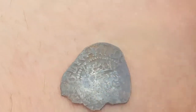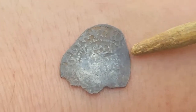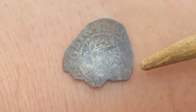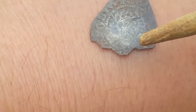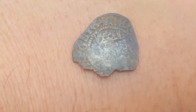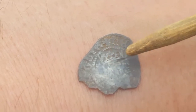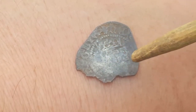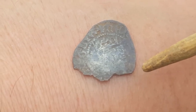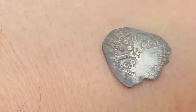Like I say, it's in a bit of a bad way. It's been heavily clipped round this side, the straight edge, but along the bottom here where it's all jagged is where, unfortunately, it's snapped off, and they do sometimes. You can just make out a crown there, look, at the top of the head. Lovely. Anyway, let's carry on, see if we can find some more of these.